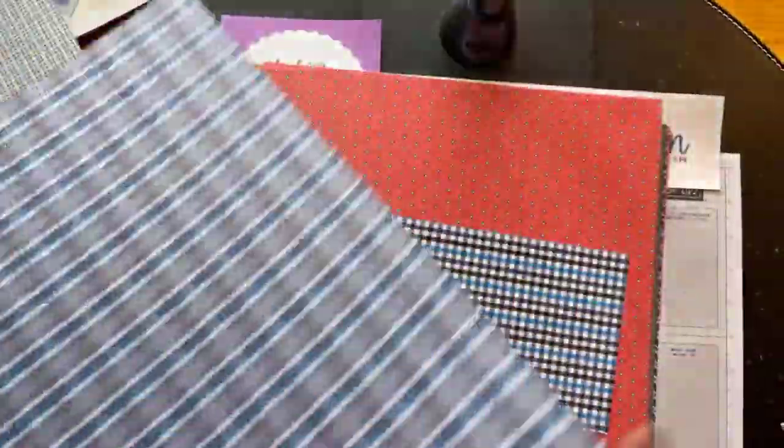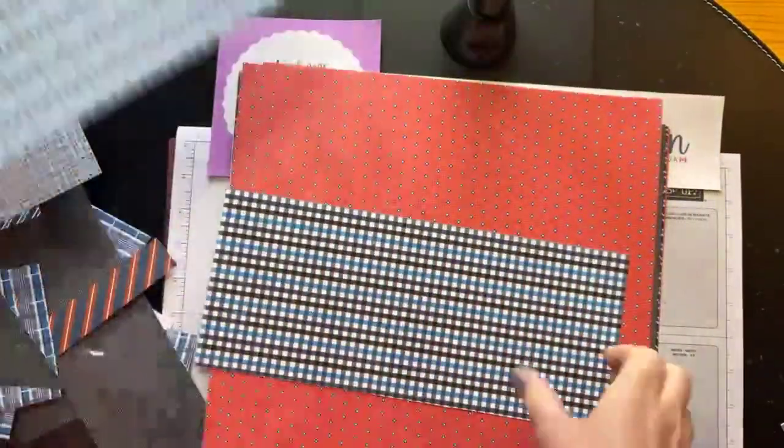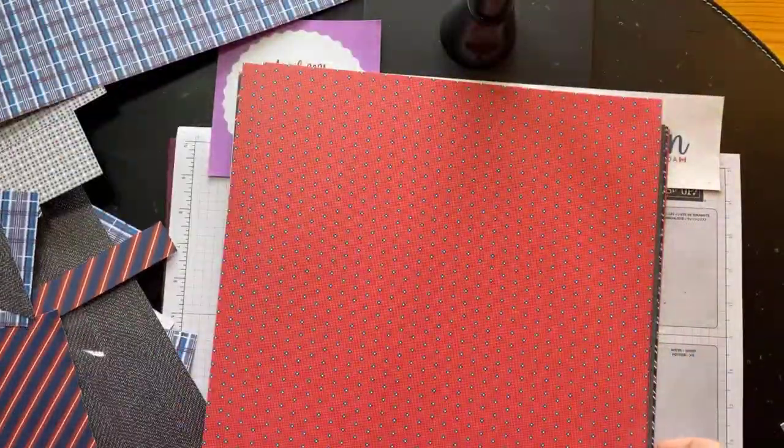Look at this one. It looks like a tweed. I love, love, love that one. We're going to use that one today. I've got plaid here. Could use that one today. I'm not sure yet, actually. I'm going to let you guys help me make this decision.